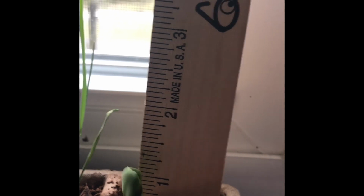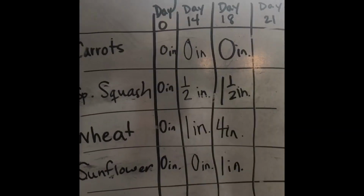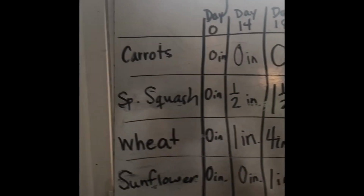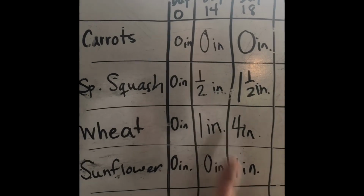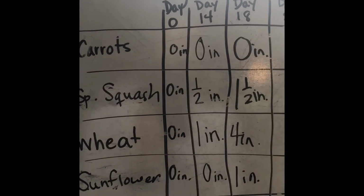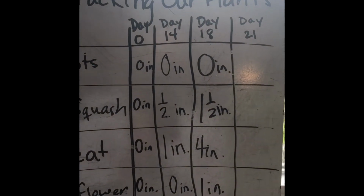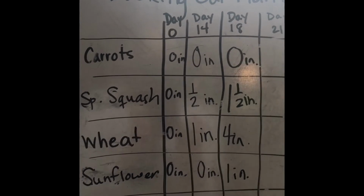And finally, our sunflower. Put my ruler behind it. Let me stand him up straight. He's just above 1 inch. So we'll put sunflower 1 inch. Okay, remember that IN means inch. So which one has grown the most so far? Wheat grew from 1 inch to 4 inches. How many inches did it grow in those 4 days? Okay, we're gonna check back on it one more time. Day 21, we'll check back and see our final results.